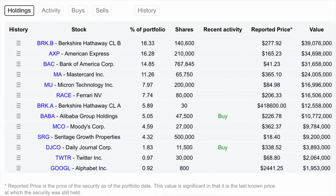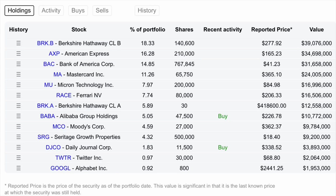holdings for Guy Spier. We have Berkshire B shares, which are about 18% of the portfolio. He does actually also have some Berkshire A shares, so if you combine those two together, Berkshire is about 25% of the portfolio roughly, but that's where Berkshire Hathaway sits. Next up we've got American Express, Bank of America, MasterCard, Micron, Ferrari, and of course the second Berkshire stake as well. So no changes in those positions, but then we see the first brand new position for Guy Spier.